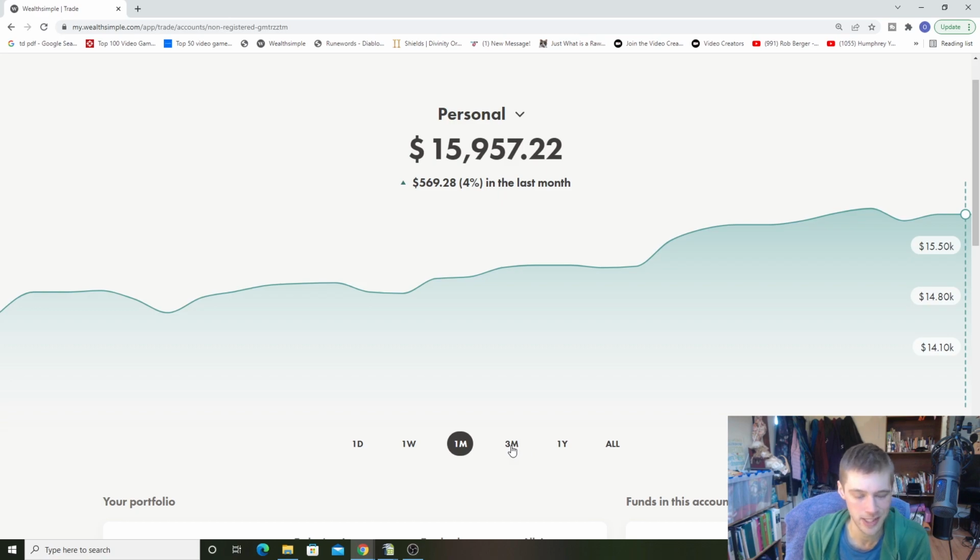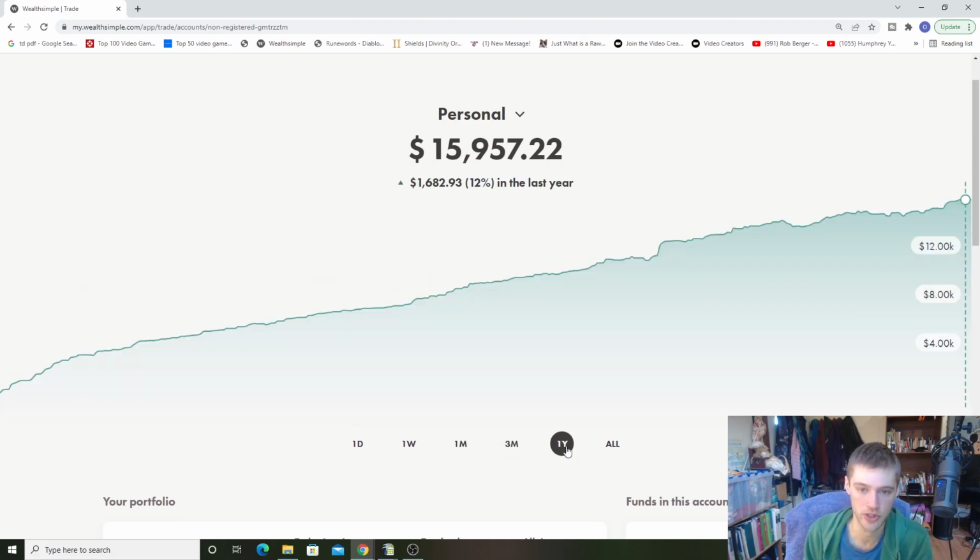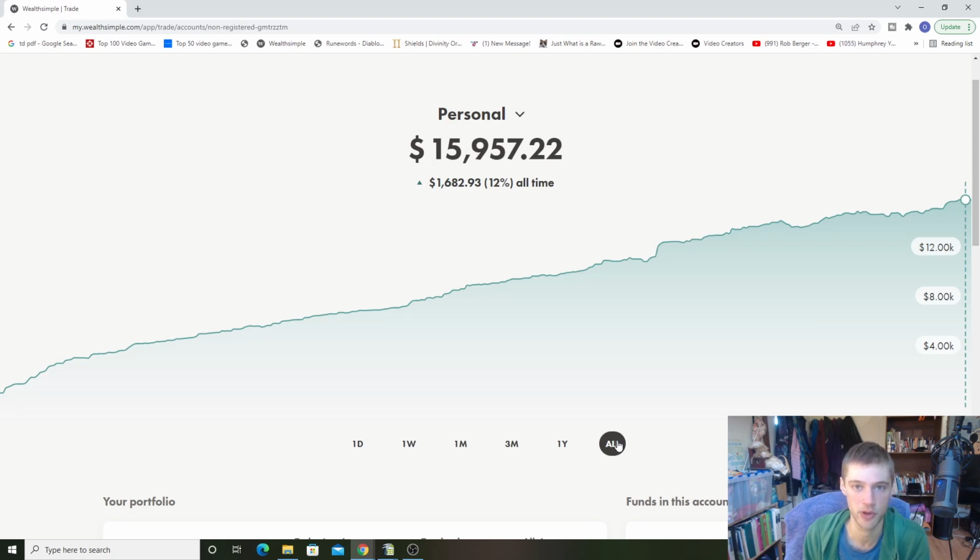It's more or less similar to the TFSA, just a little bit less focused on US stocks inside our personal account. Over the past 3 months, we're up 5%, and the 1 year return for this is 12%, and then all time it is at 12% return. So the personal account has just been on a steady rise, up $1,682. A pretty good year for Canadian stocks overall, and we've seen that reflected inside of our personal account.